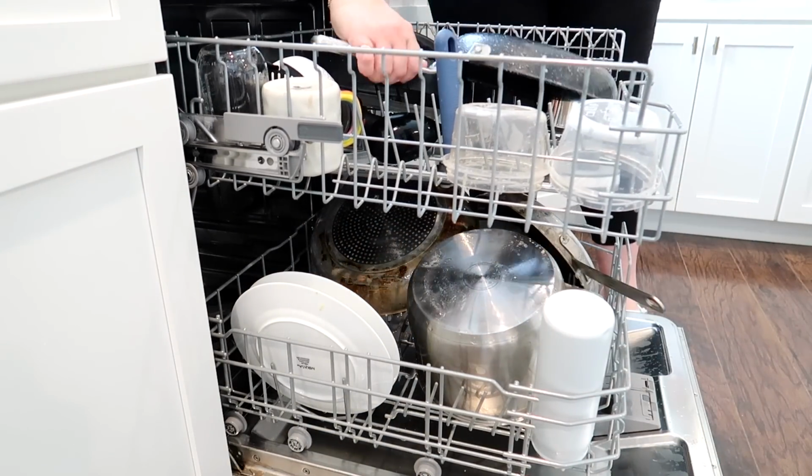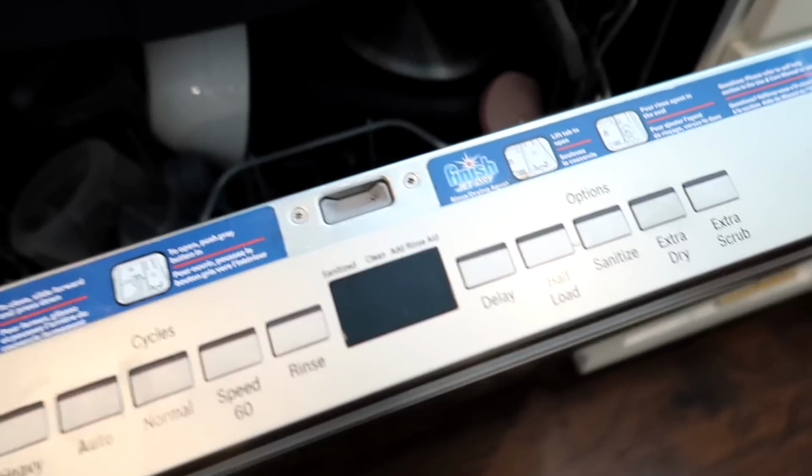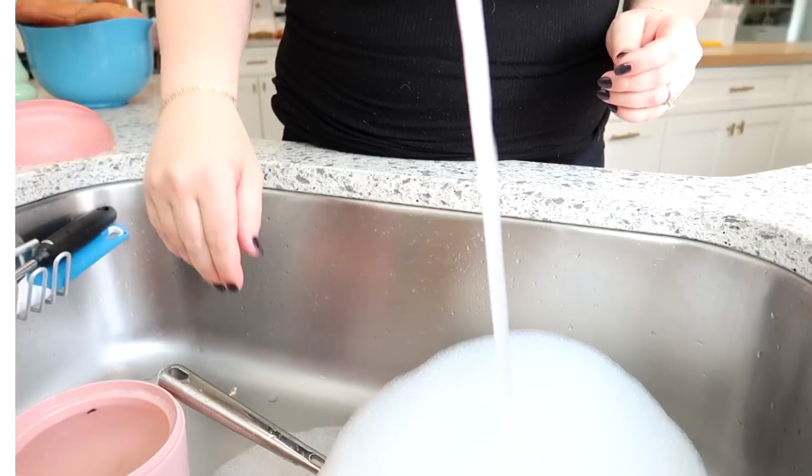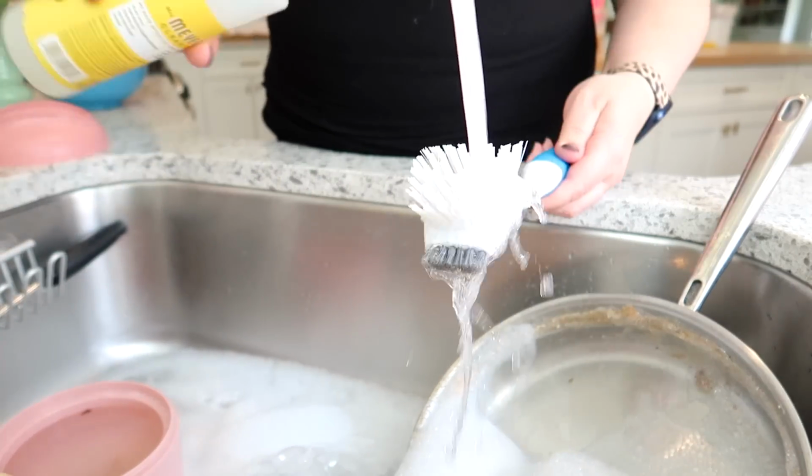Okay, so I got all of my dirty dishes loaded. You guys always ask me about my dishwasher. It's a Bosch dishwasher. I love it. I would not recommend any other brand of dishwasher, and I've had several. Okay, so now I'm going to get started hand washing some dishes.